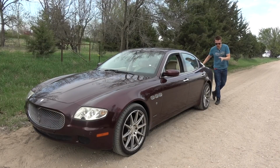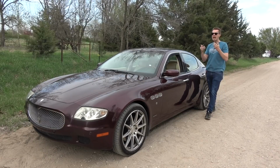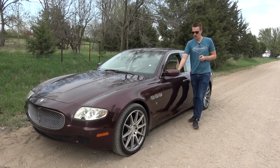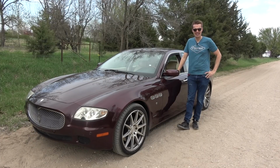Still, despite all of the issues, I'm really excited to have an Italian car again, a Pininfarina V8 exotic Italian car. I'm just hoping that this one has a much happier ending than the last one I had.